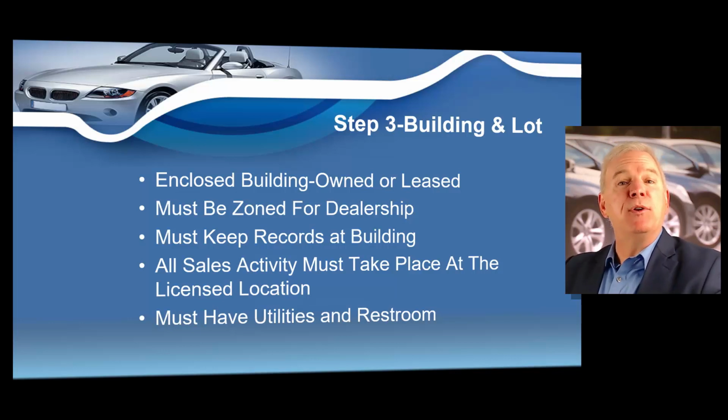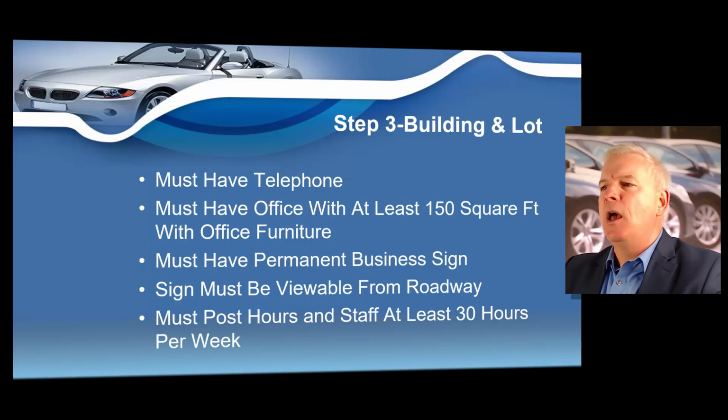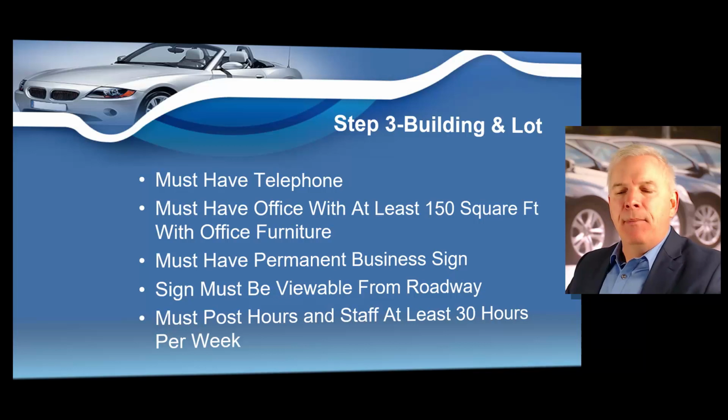The state of Michigan also requires that the building have utilities and a restroom. You have to make sure of this. You're also going to have to make sure that you have installed and working a landline telephone, with the number listed in the licensee's trade name. So you do have to have a landline. Many states are allowing dealers to use cell phones now, but unfortunately, Michigan is not one of those states. So you will have to have a landline installed in your dealership.